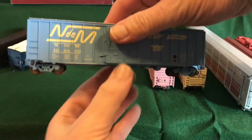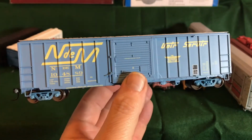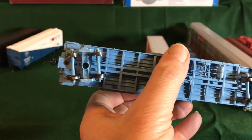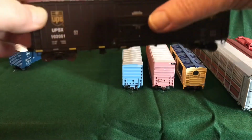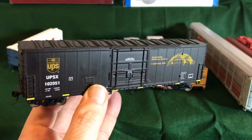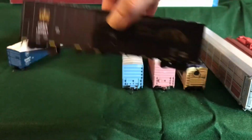This is a Walters 50-foot boxcar, D&M. So I never had this railroad, so I wanted to get one. Plus it has the blue trucks, which are always cool. And what's interesting is the blue axles, which I don't know if the real one had blue axles, but whatever, I guess. Another Walters 50-foot box, the UPS. Now, obviously UPS doesn't have box cars, but I just think it was cool, so I wanted one. So last one in stock, and I got it.